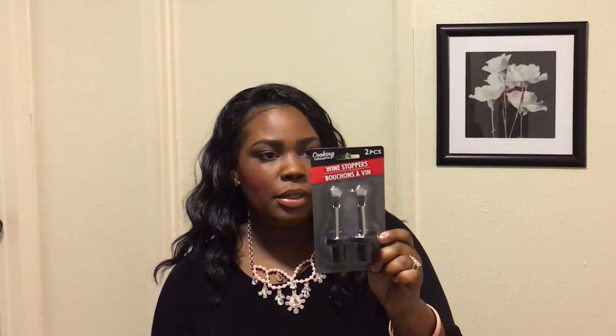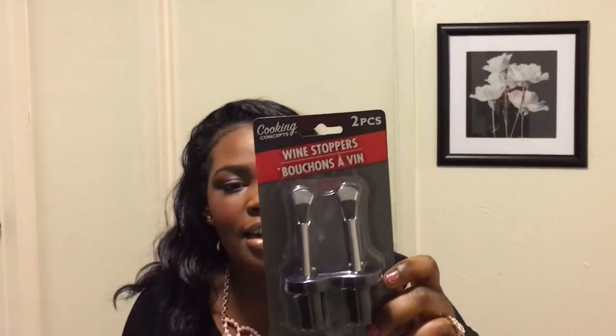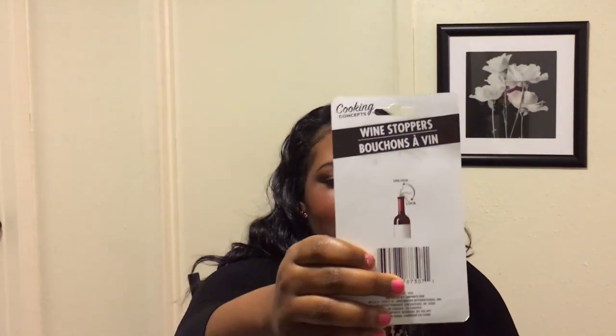Cooking Concept wine stoppers. They keep your wine bottles fresh when you haven't finished the bottle. Only $1 here, and it comes with something that allows you to lock and unlock. I don't know if you can really see that picture there, but just in case you can, that's what it looks like. This is probably like the 5th corkscrew that I've purchased, and it is winged. It's plastic, so I'm not sure how well it will work, but I did want to give it a try because I've not seen these in the Dollar Tree before.